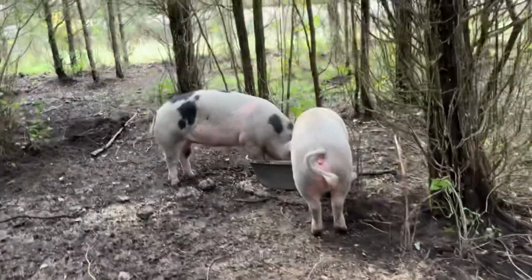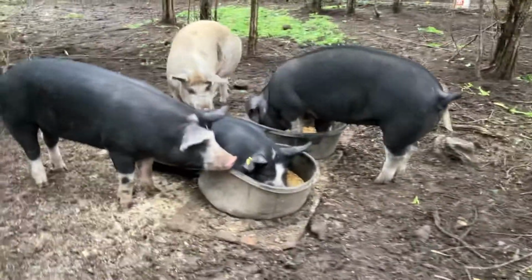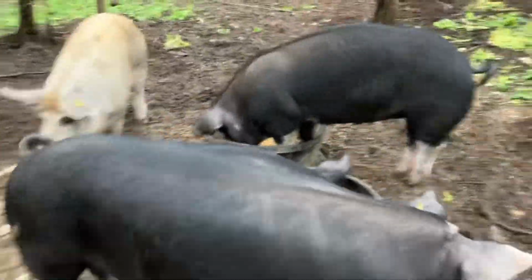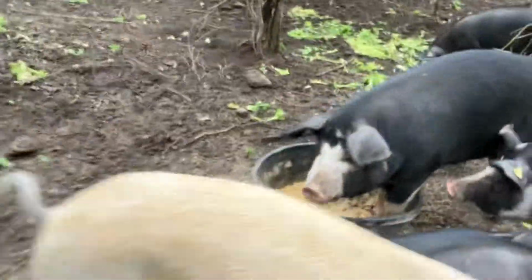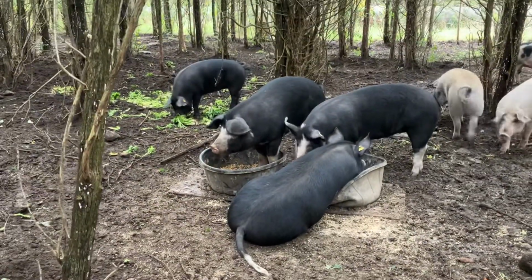All these girls seem to be growing out well. There is, of course, a hierarchy like any group of pigs, and the smaller one eats last. It's just the way it is. But they all eat well.